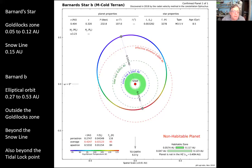It's also, though, beyond the tidal lock limit. The moon is tidally locked to the Earth. It always keeps one face pointing towards us, and this happens with any object orbiting its primary within a certain radius. And the tidal lock radius for Barnard's star is just 1/4 of an AU. So Barnard B avoids that.